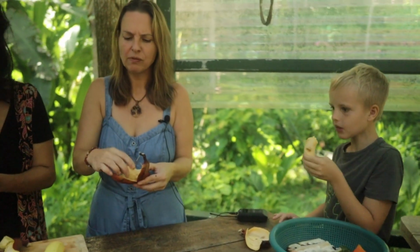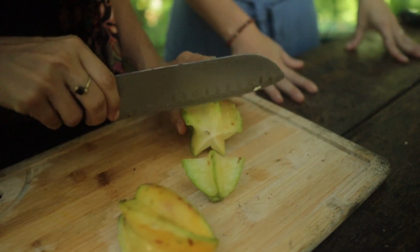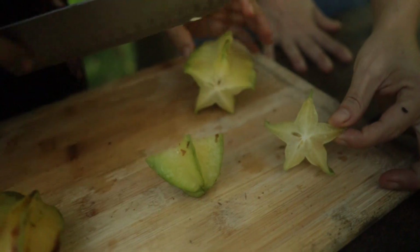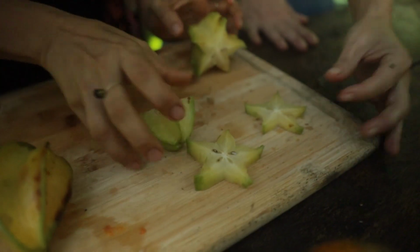What do we have next? This is star fruit. There are two kinds of star fruit. One is sour, one is sweet. What is this one? This one is the sweet one. Look how beautiful it is. It's so pretty. Let's remember, nature created these geometric designs just to remind us that everything is perfect.